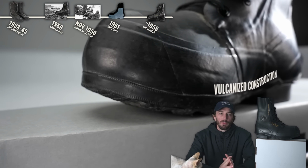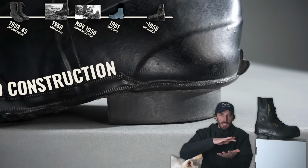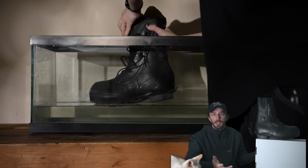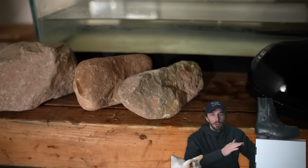So that's when they moved to full vulcanized construction, where the rubbers actually fused together at high heat instead of glued together, which seems to work because these boots are 40 years old, and we tested it in the waterproof tank and it's still 100% waterproof.